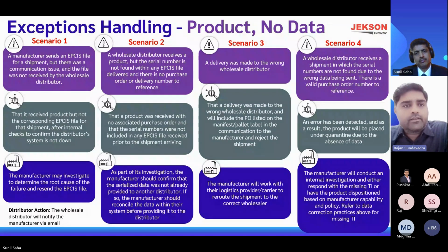Another use case you can think of: the wholesaler or the distributor receives a product, but the lot number is not found in the respective electronic files, and probably there is also a missing link with delivery numbers, or the transactions against which this data has been shared. A probable root cause is that the product received is not associated with any transaction, let's say a purchase order or invoice number, within the EPCIS file which has been shared.